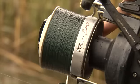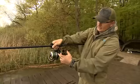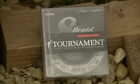This is the Daiwa Emblem spod reel, made for the job, great big spool on it, a really good line clip, that's really important. If you can see that there, that's what we're putting the line under to stop the spod at exactly the right distance. And that's loaded with 30 pound Daiwa Tournament braid.